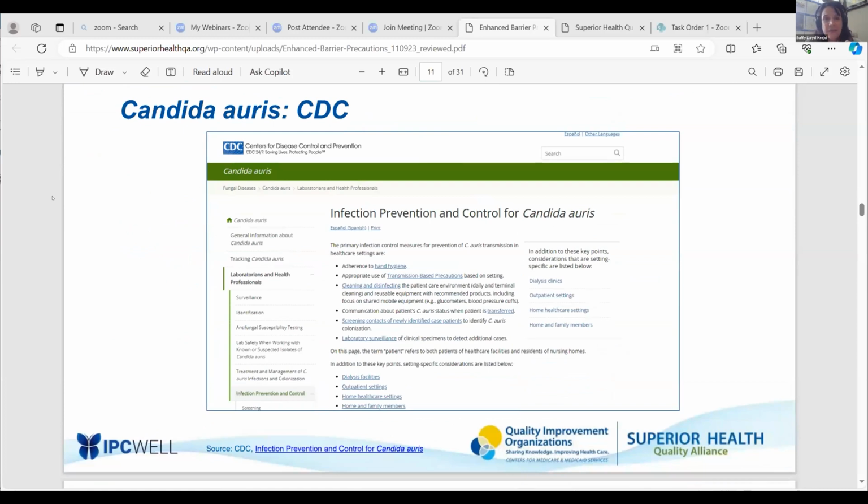And so it's not all about Candida auris, obviously, it's all the multi-drug resistant organisms. Given that this is an emerging pathogen, I wanted to provide you with this information. If you have any MDROs that you're challenged with, the CDC is a great site to identify basic prevention practices within your healthcare setting for many of the MDROs. I wanted to bring that to your attention so that you have this resource in your back pocket if you need to conduct more education or training or need information for your facility.